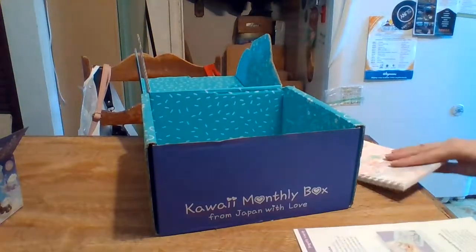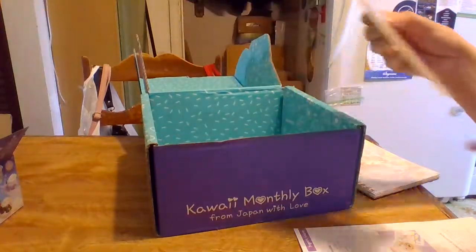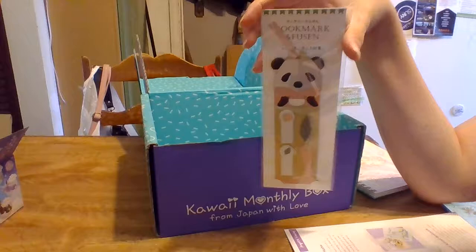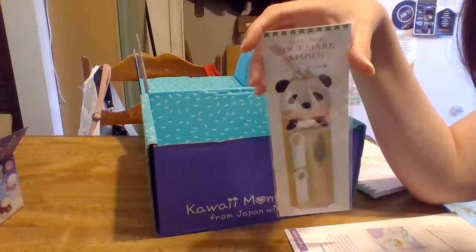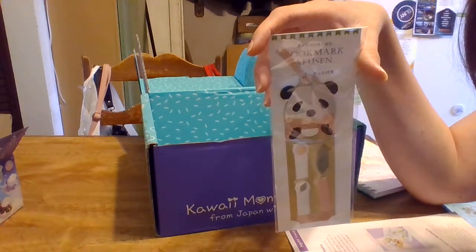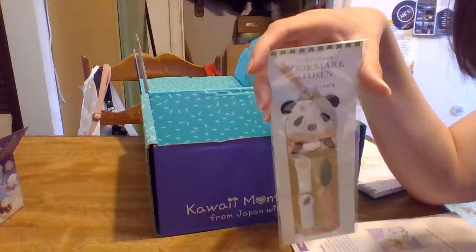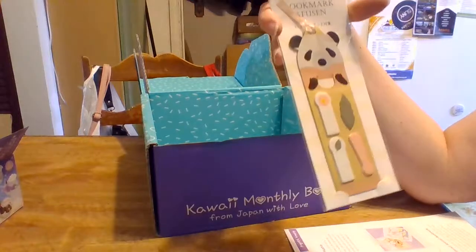And the last thing in our box is a kawaii animal bookmark. Ooh, I got a panda. Many people love to read as they wind down after a long day, so we included this kawaii animal bookmark. It is a slim design, so your book's spine and pages won't bend while using it. Sticky notes are also attached to the bookmark, so you can remember any interesting story spots easily.